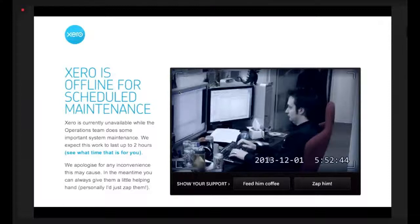So every now and again, we all know we have to take our services offline for maintenance, but instead of presenting an error page, if you're lucky, sometimes you just get a 404 or a 502 error, something horrible, Apache not found error. Why don't you put up a good maintenance page that gives people a bit of a chuckle? And one of the best ones I like is zeros.